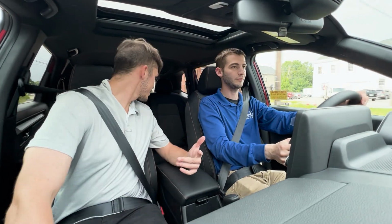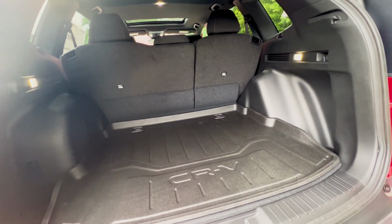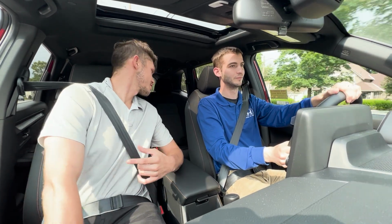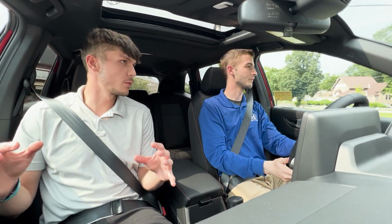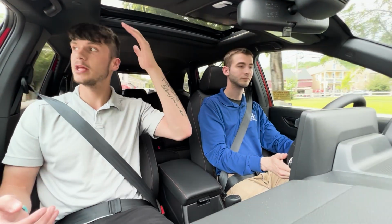Yeah, I mean, I just looked in the back seat and the trunk is massive. You could definitely fit whatever you would need to fit in an SUV back there. And the legroom in the back is crazy. I'm like 6'4". I could sit back there without any problem. And even up here, I have plenty of room. I have plenty of headroom.